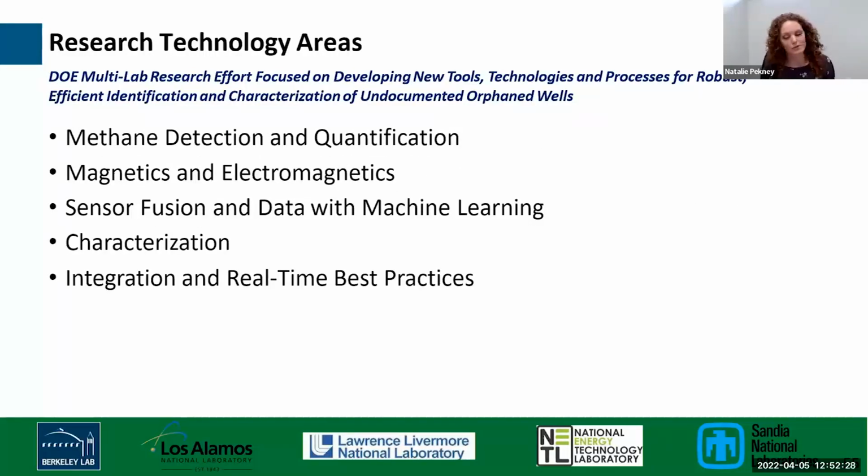So this multi-lab research effort is focusing on developing new tools, technologies, and processes for robust, efficient identification and characterization of undocumented orphan wells. After discussion within the group, we've categorized our research technologies into 5 different areas: methane detection and quantification, magnetics and electromagnetics, sensor fusion and data with machine learning, characterization, and integration in real-time practices. You'll be hearing more about these research areas in the next couple of technical presentations after the break. But until then, this concludes my part of the technical session, and I'd be happy to take any questions.